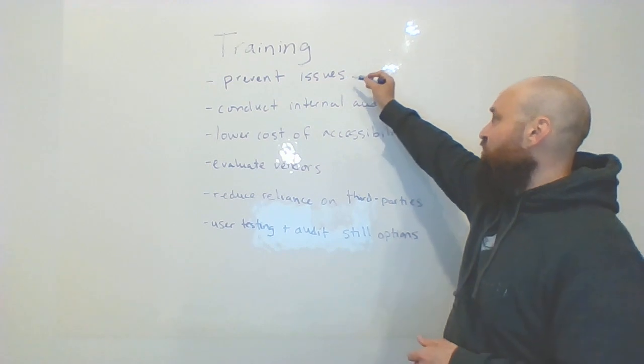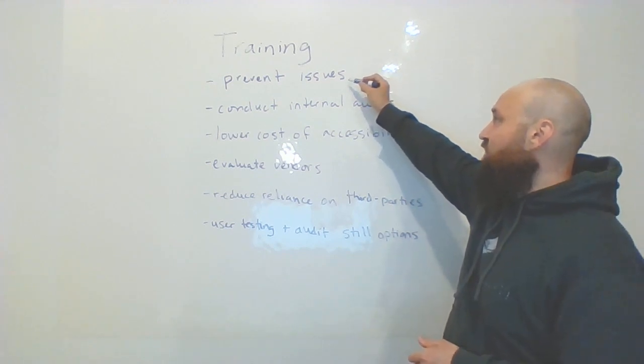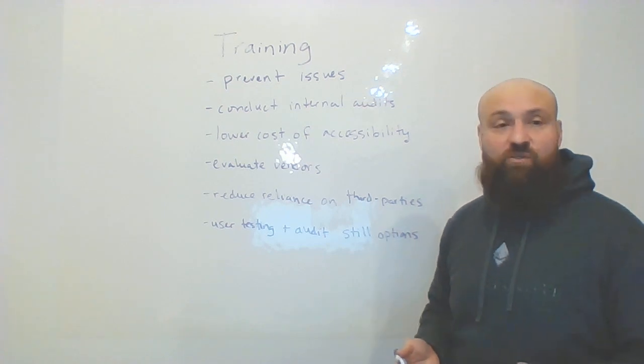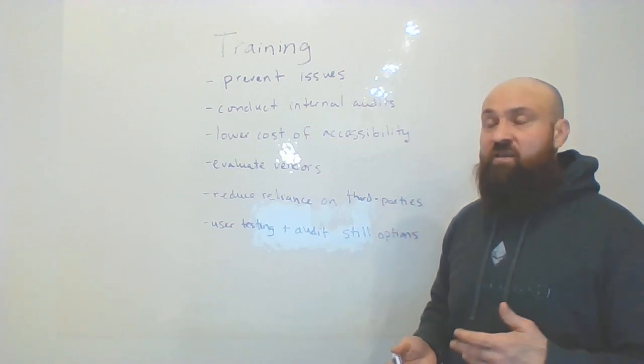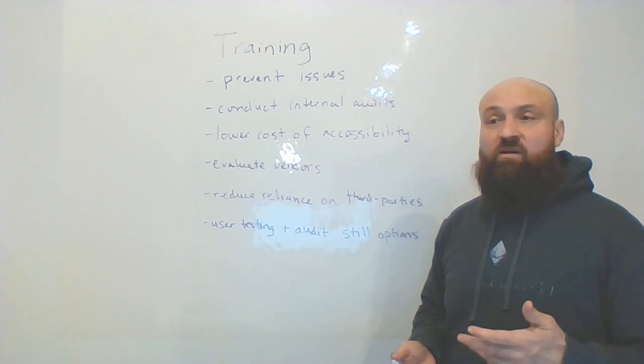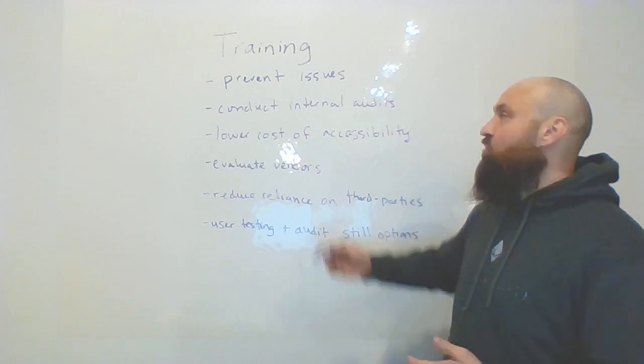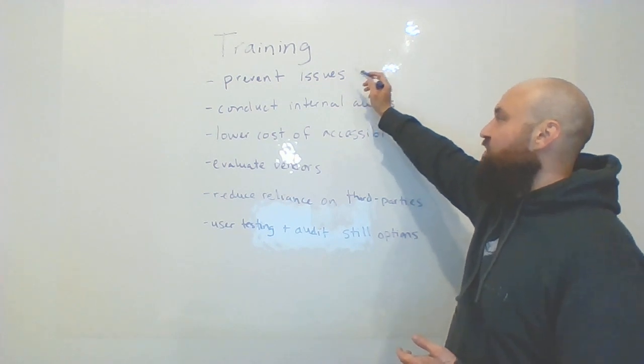So the training is going to prevent issues from ever even arising. So you're not constantly remediating. The issues aren't even there to begin with. And the issues that are there, they will be much fewer than they would be without training. So there will be less to remediate after the fact.